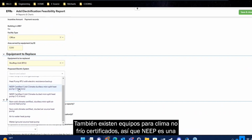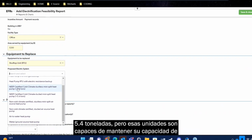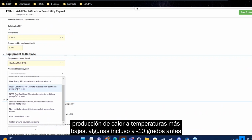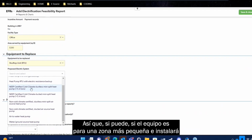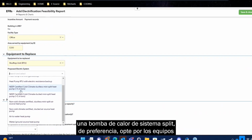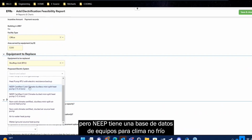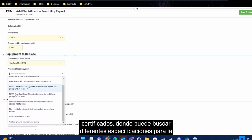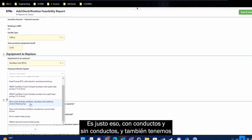So NEEP is a cold climate certification. I think they're certifications for units that are under 5.4 tons, but those units are capable of maintaining their heating output capacity at lower temperatures, some down as low as -10 degrees, before they start to really lose their performance, their COP. So if you're going to do a smaller zone and you're going to be installing a split system heat pump, try to go with the cold climate certified where you can. And I'll throw a link in here later, but NEEP has a certified cold climate database where you can go in and search different specifications for the unit, and it'll give you model numbers that would meet that. Non-cold climate, that's just what it sounds like.